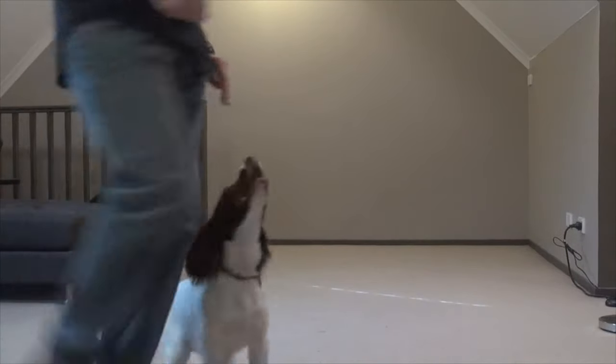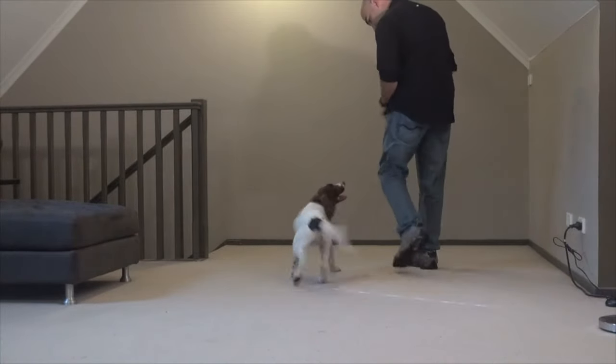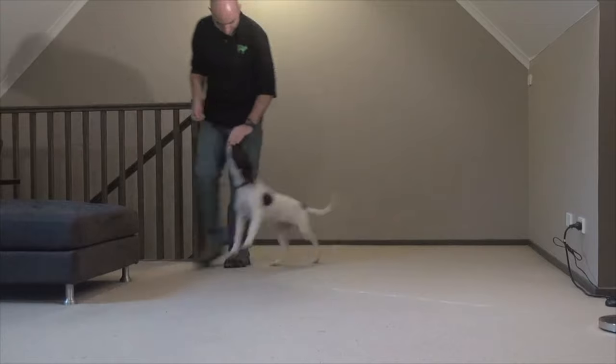Everything is the same with the inside turn, with the addition of adding the lure as a blocker so we can pivot our body around the puppy. As soon as we complete the turn, we mark and reward.